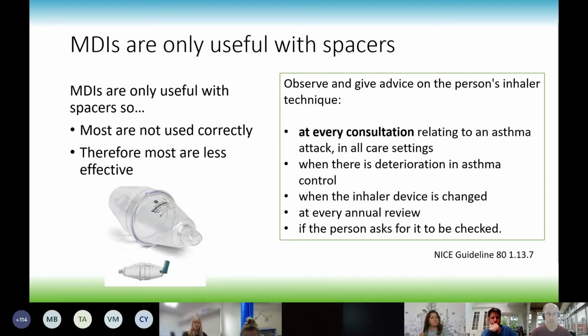I use some local maps for where I work and say, this is what the air pollution is in the area, and these are some of the contributors to it. So certainly every consultation that they talk about asthma, certainly when there's been a deterioration in asthma control, and then there's that annual review or when the device is changed. I would not advocate changing anybody's inhaler device or the delivery device without training of how to use it.